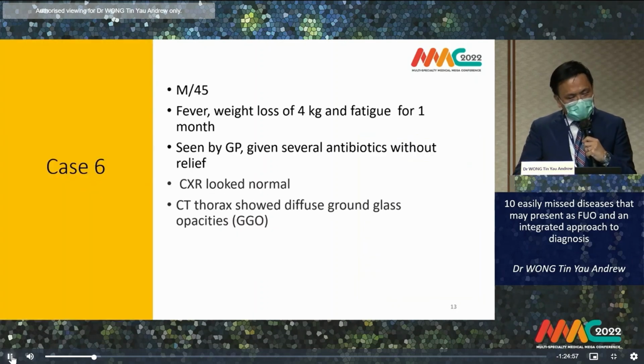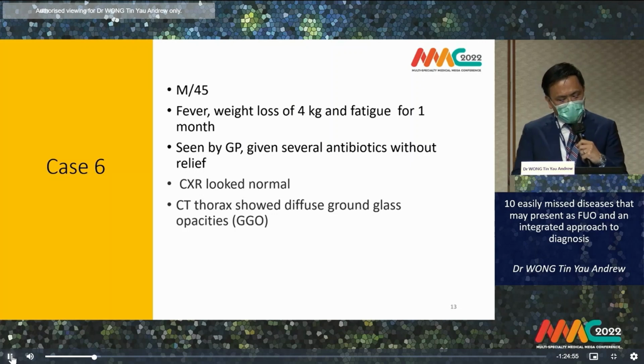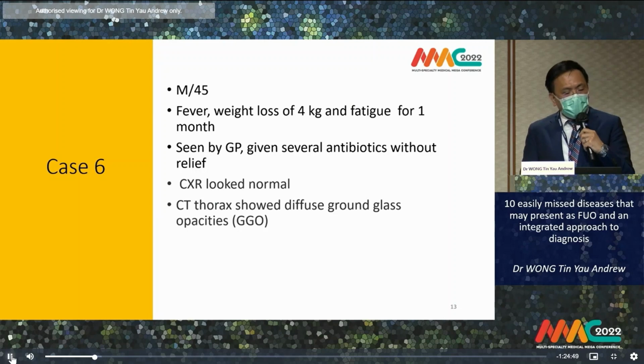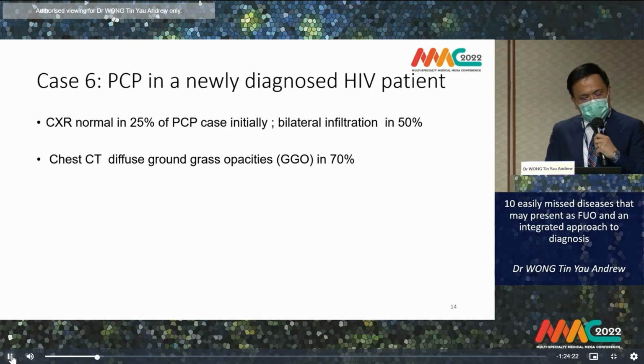The next case is a 45-year-old male with fever and weight loss for 1 month, and chest X-ray was normal, and lymphocyte was 0.3, and CT scan showed diffuse ground glass opacity, and subsequent workup showed that he had Pneumocystis carinii pneumonia. Now the new name is Pneumocystis jirovecii pneumonia. And his HIV was checked and was positive. And so he has PCP and newly diagnosed HIV.